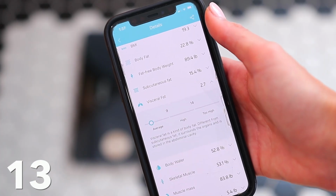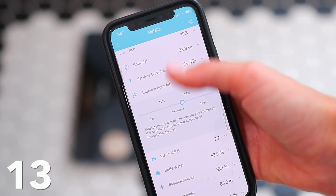It measures things from obviously weight, but then also body mass, like your muscle mass. It measures visceral fat, hydration levels. That's really interesting. You can see if you're dehydrated, if you're drinking enough water. And then obviously it just tracks it. And if you're working out or exercising or being more active, you can really see your progress.